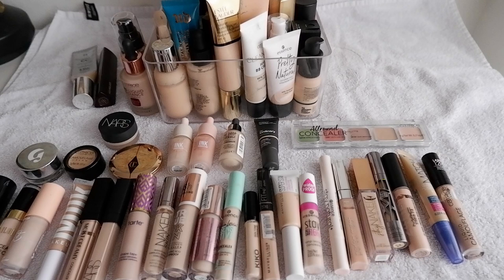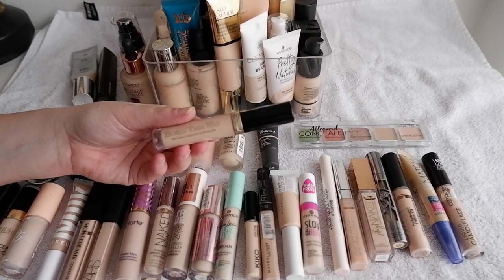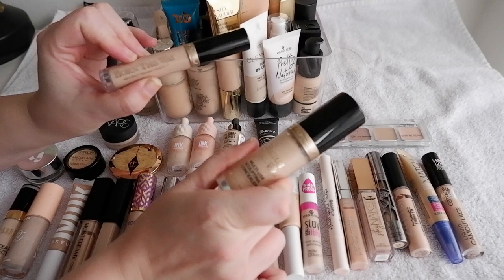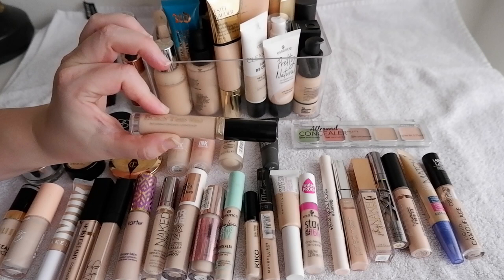For instance, I'm currently working on this discontinued Born This Way concealer. This is the Naturally Radiant concealer from Too Faced. I have this in the shade Fair or Fair Beige. And this has been discontinued, but this is the glowy version of this. And this I don't like because this makes me look really old and like 10 years older because it emphasizes all of my dry lines.